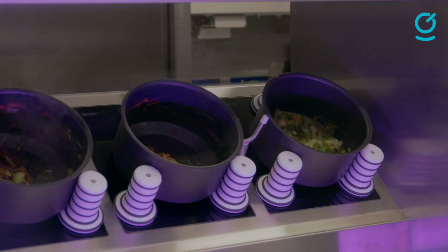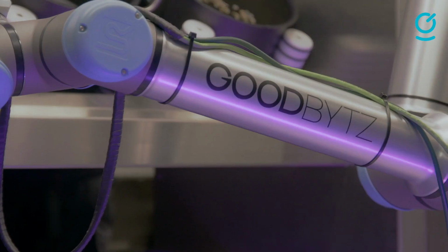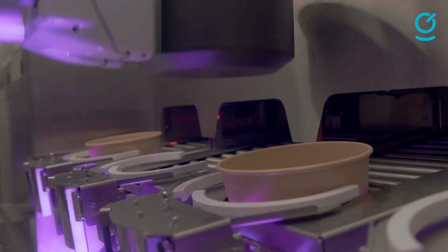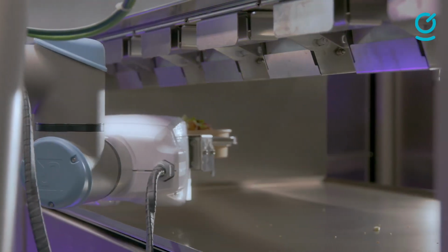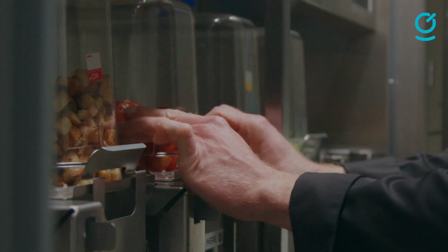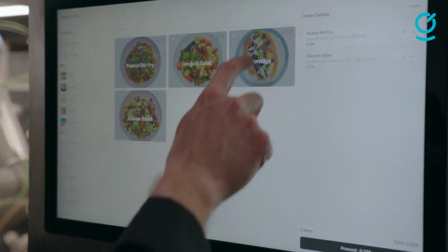GOODBYTZ modular architecture allows it to be tailored around different food types and menus. The refrigerated storage module can hold up to between 24 and 72 different ingredients and sauces, which are fed into different food assembly robots. The serving module makes up to 4 different types of bowls available for serving, and the output module presents the finished food ready for delivery to the customer.